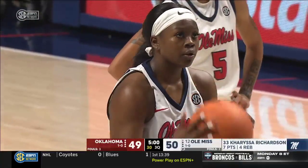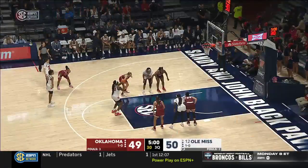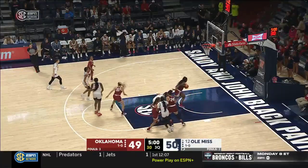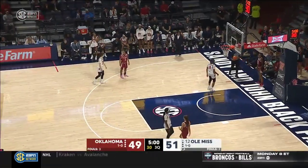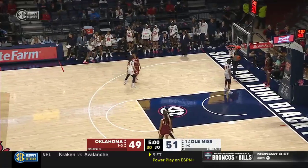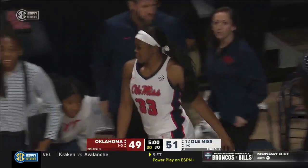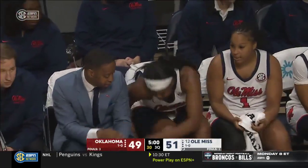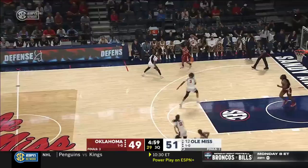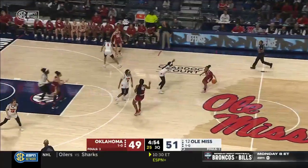So Richardson misses her first free throw. We mentioned the transfer from Auburn. She was a starter last year as a freshman at Auburn. She had a career high 16 rebounds in a game against Florida. We had that game on SEC Network. I remember being a part of that and just how strong and powerful she was on the boards. And I know Coach Yo is looking forward to what she can contribute inside for Ole Miss this year.